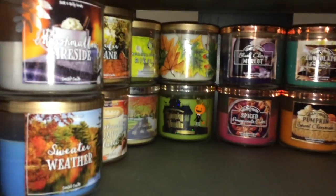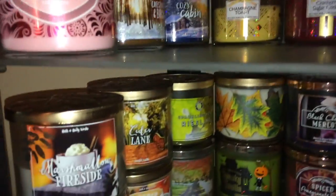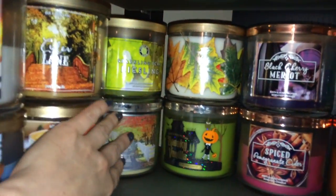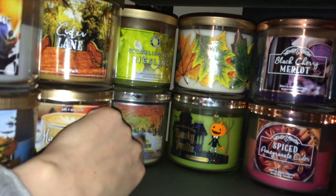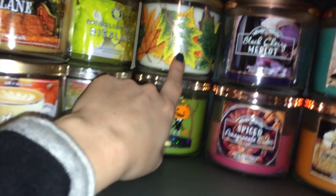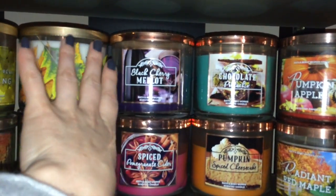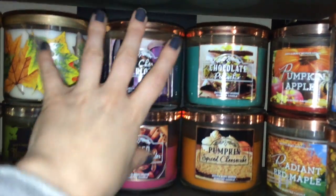All right, moving down to the next shelf. We have fall candles here. Matching. In the back here, sparkling pear Riesling and old autumn. I don't really like that scent, so it just stays there. Random Halloween candle, that weird heirloom apple. All right, these, I like them all together. I like all the colors that go together. They're all from the same collection.